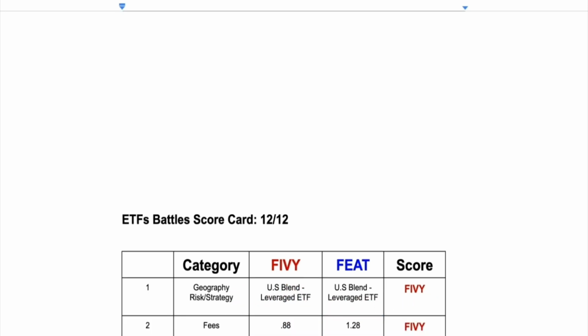The second category here is fees. As I've shown you from the YieldMax website, FIVY is only 0.88 and FEAT is 1.28.